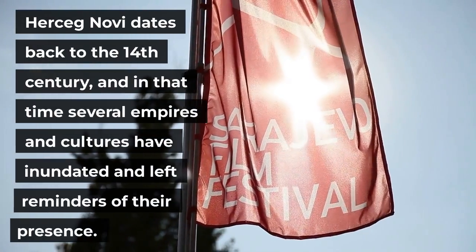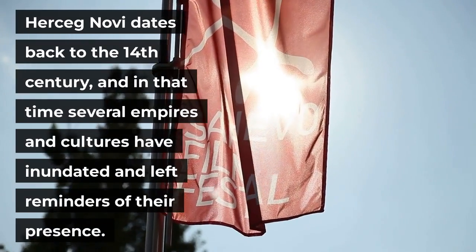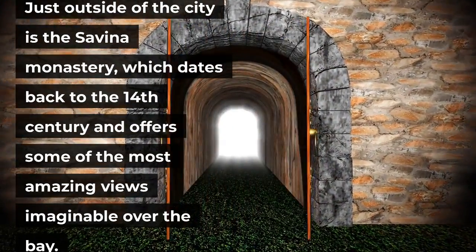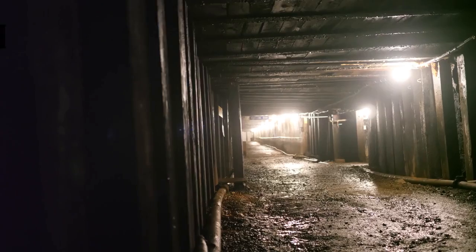Herceg Novi dates back to the 14th century, and in that time several empires and cultures have inundated and left reminders of their presence. Just outside of the city is the Savina Monastery, which dates back to the 14th century and offers some of the most amazing views imaginable over the bay.